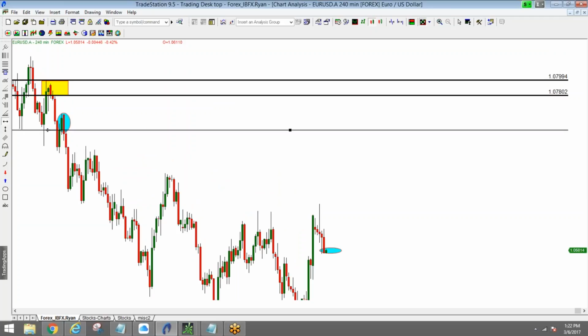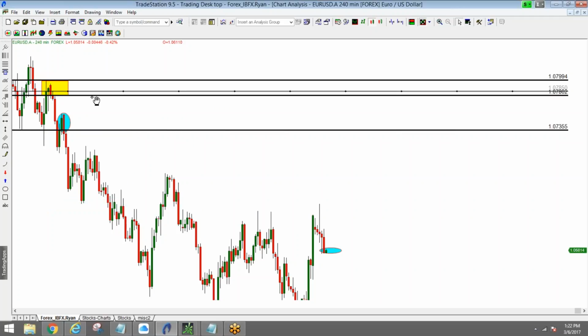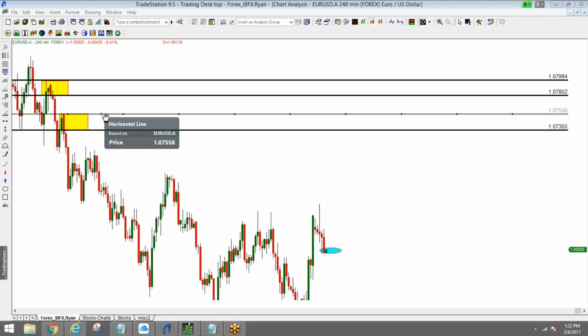You know what? I'll qualify this as a trade. It gets the yellow box. Hold on. Let's see what's up here. Yeah, I'd look to take a short in this vicinity. Like I said, I do like the top one a little bit better, this one right in here. But this is really a viable trade. I really shouldn't talk too much jazz about it.